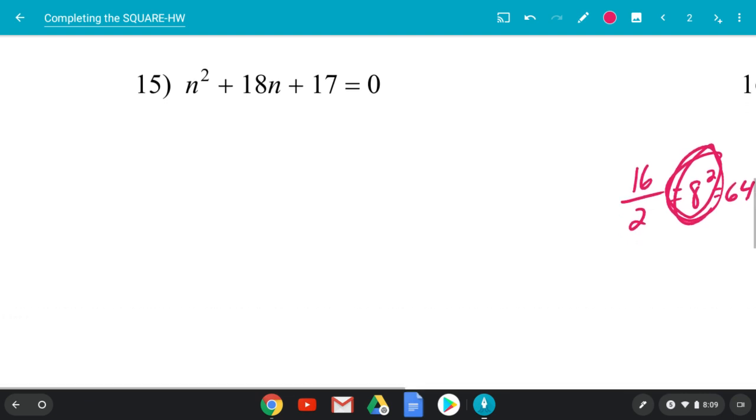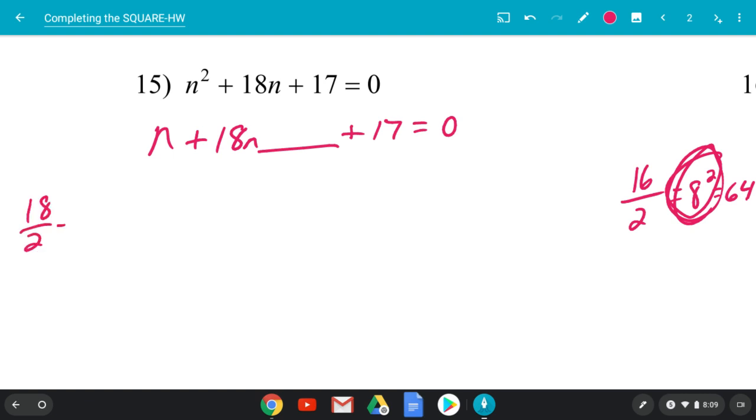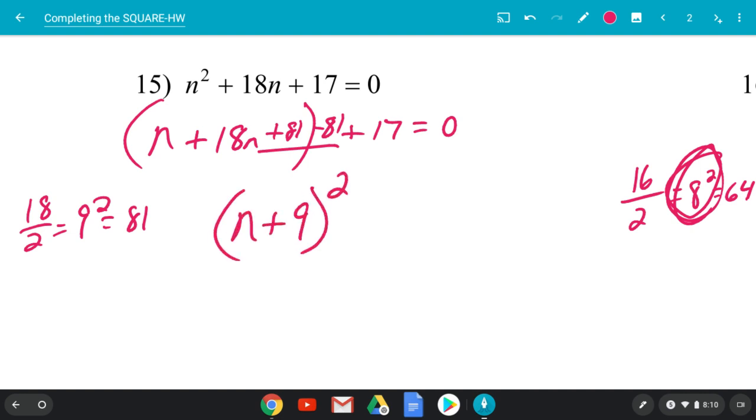Number 15. n squared plus 18n, space plus 17 equals 0. Sorry, I forgot my n there. 18 divided by 2 is 9. 9 squared is 81, so I'm going to add 81. Oops, I forgot my parenthesis. I'm going to subtract 81. Perfect square trinomial factored is easy. It's n plus 9, quantity squared, and then minus, what is that, 64? Equals 0. How many people got that one?